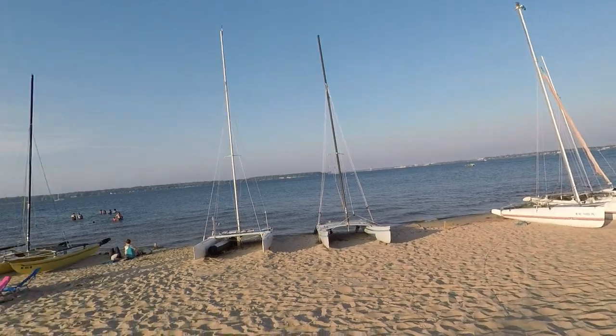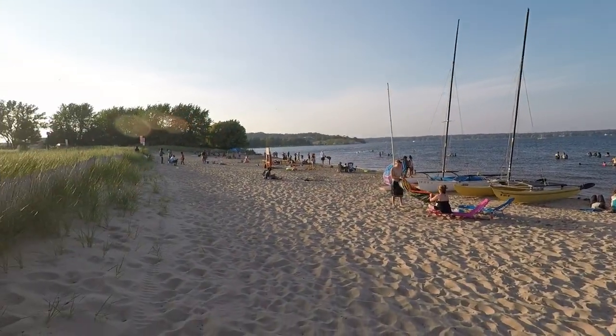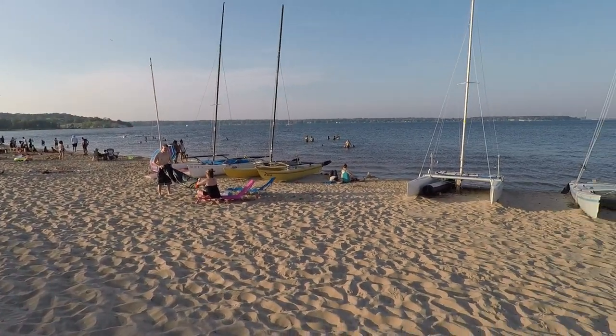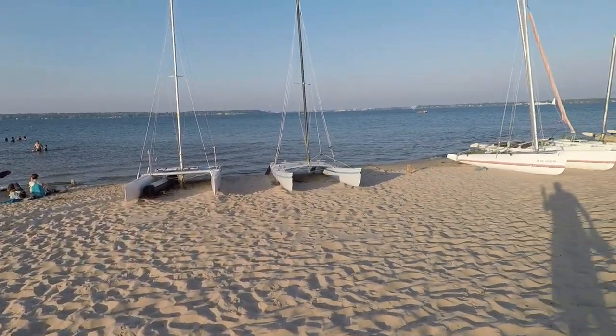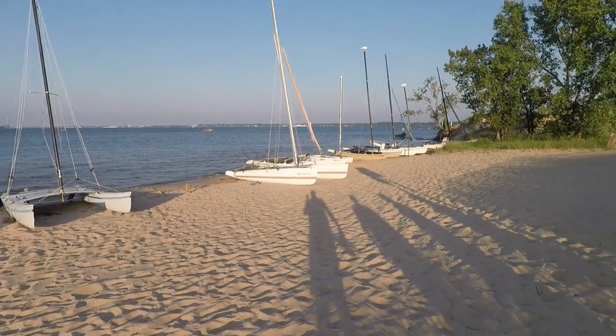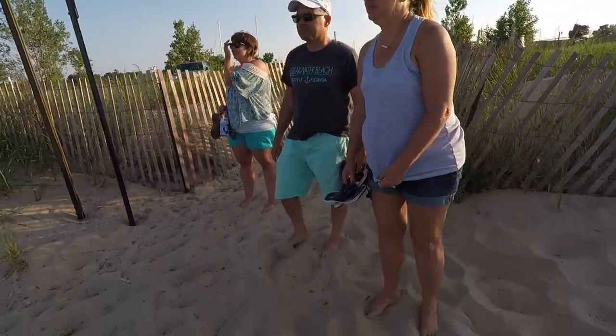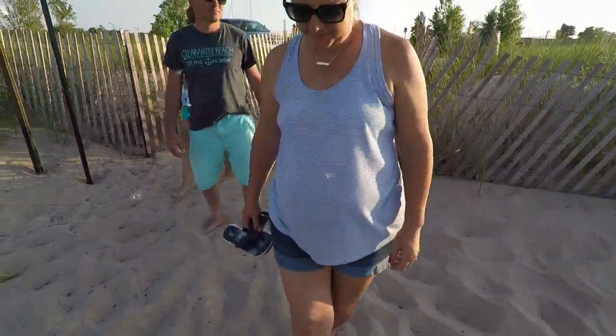On this little beach here in Lake Muskegon, which is a nice little inland lake here where our harbor is. See, still some people out at the beach doing some swimming. They got a lot of Hobies. Got sand between your toes. Got sand in my toes. Very good.